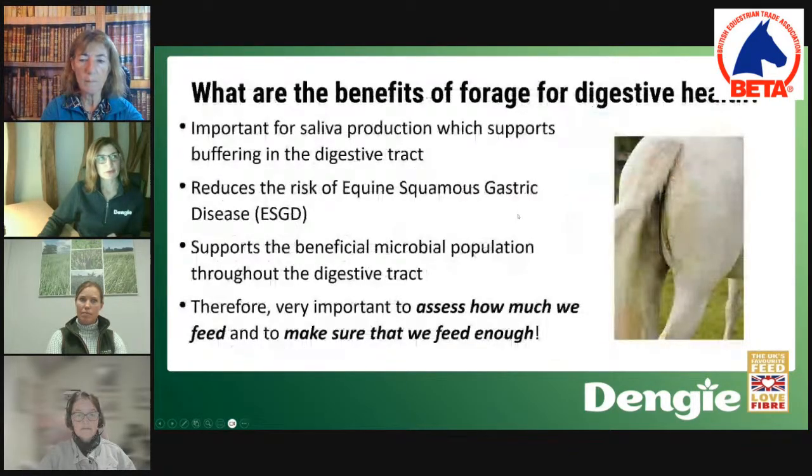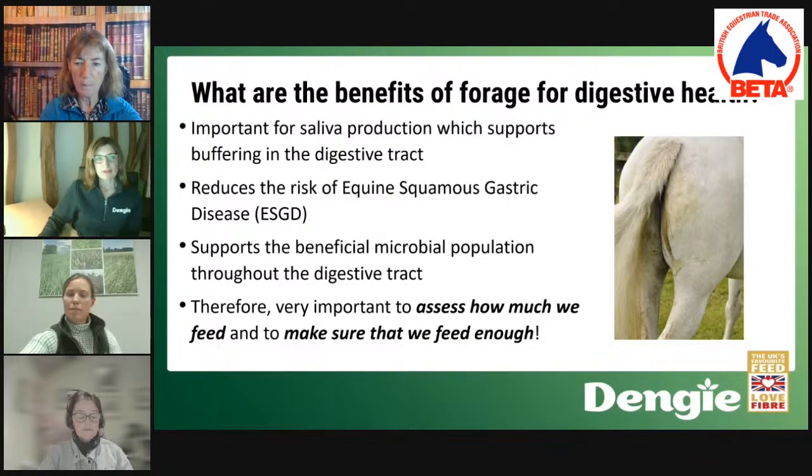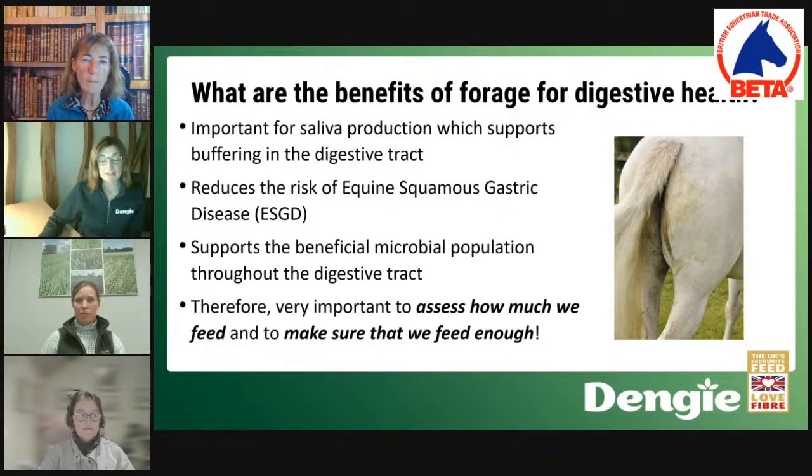So when we know the sort of minimum that we've got to achieve, there are lots of different ways to get there, but we have to think about the benefits if we can get to that and potentially feed a bit more. What sort of benefits is it having for the horse's digestive system and their general health and well-being? So the main reason we're putting fibre and forages into the horse is to try and replicate what their natural feeding strategy would be, so to eat lots of low nutritional value forage for long periods of time. In the natural environment, they're eating for 16 to 18 hours of every day. So we're trying to replicate that.